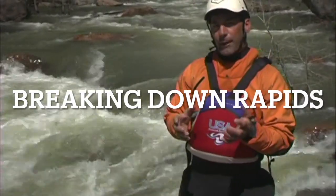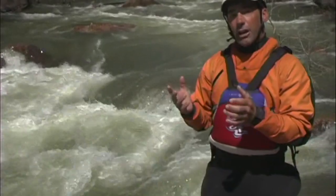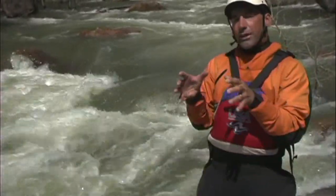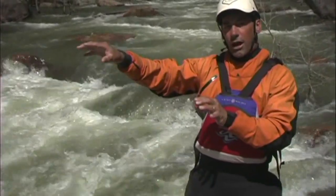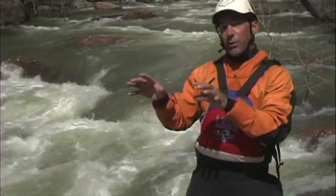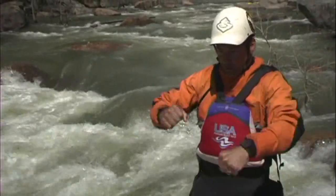Some common mistakes people make with river reading and picking their line. Mistake number one is once they get in the rapid, even though they picked the line, they're not looking at the eddy where they want to go or the obstacles in their way. Instead, what they're looking at is their bow. And they almost get hypnotized by looking at their bow.